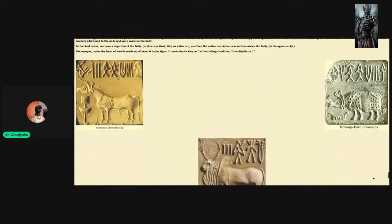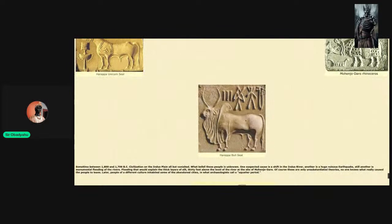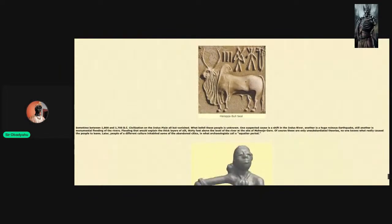So here we go. Here's their deity right here, the unicorn seal of Harappa. And there's one right here, the Mohenjo-daro rhinoceros. And there are some deities of animals they used. So they used the bull seal. The bull was a popular seal.